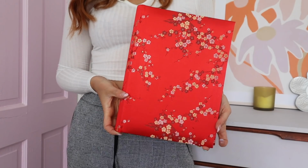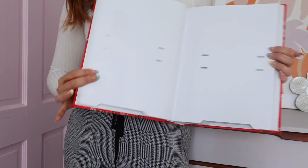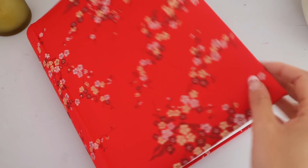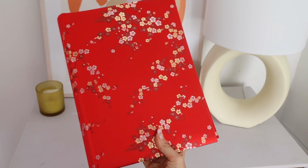I also picked up a photo album. I've been looking for one for ages, and I found this one for £2.50. Let me remove the less than ideal cover. The cover on it said it was from WH Smith, so I'm sure it wasn't super cheap to begin with, and it hasn't even been used. It's brand new, so I'm really excited to put a load of pictures in here this summer.